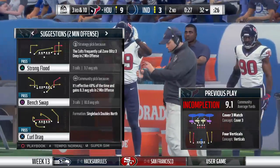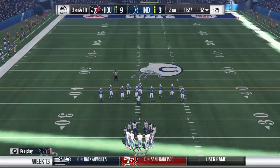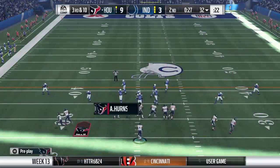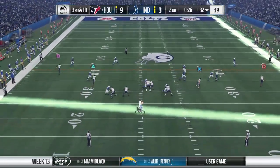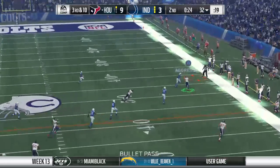Around the NFL, second quarter in Atlanta, and it's an early lead there for the Saints. I have a feeling that one's going to stay tight throughout. We'll continue to monitor.